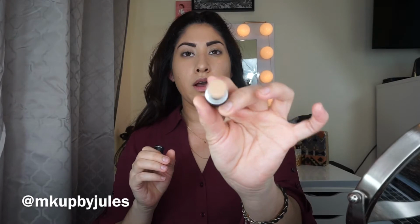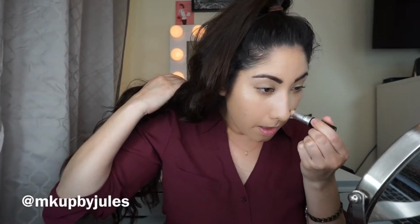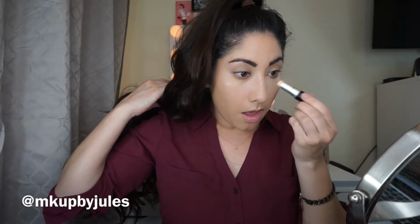And then I'm going to go ahead and conceal with my MAC Match Master concealer stick. This is in the color 1.0. This is the lightest shade they have. I really like this concealer, guys.